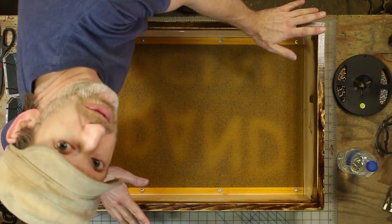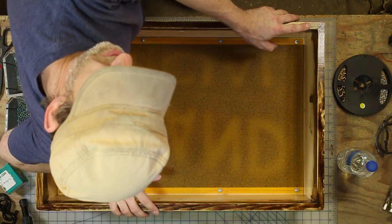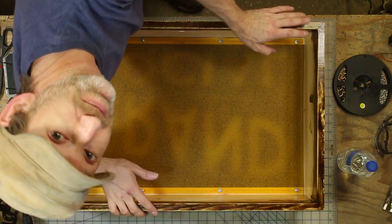It actually happens fairly often, a bird getting stuck in here. He gets confused, can't figure out how to get out of the gigantic door. They eventually find their way out.